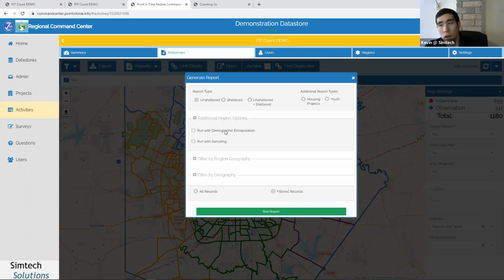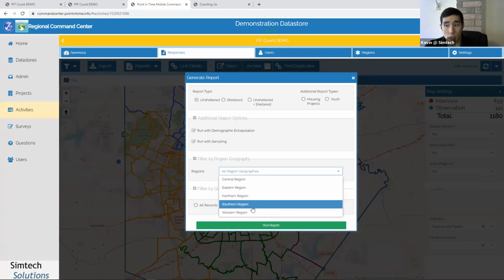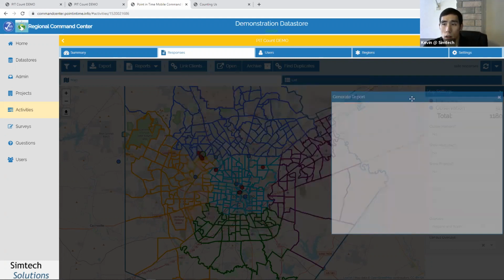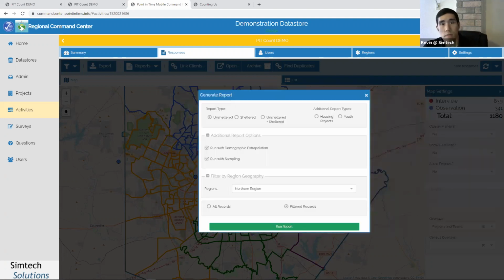But you see here some additional options. The demographic extrapolation is included with the report so that you can fill in those missing error rates wherever HUD's guidance allows, if it's 80% or higher. We also have the sampling option, which Matt will go into shortly. And here is that region geography filter. So if I wanted to run the report just for the northern region, I would just do that. It would filter my records accordingly, and then I'd be able to produce a report that would show all of these blue census tracts at the very top, all within the HUD spec for their report. So now I will pause my sharing and throw it back to the slide deck.